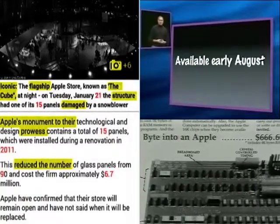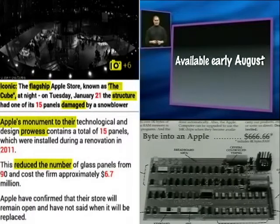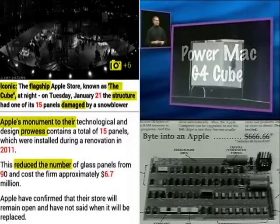All models are available in early August, just a few weeks away. Power Mac G4 Cube. We are so proud of this thing.